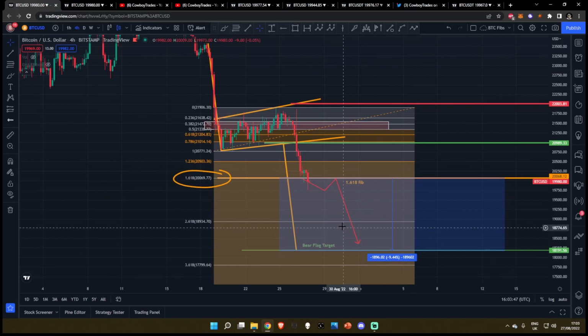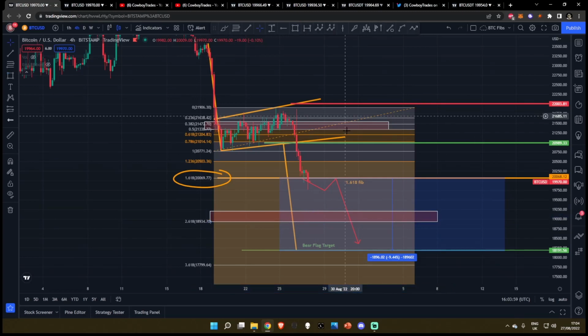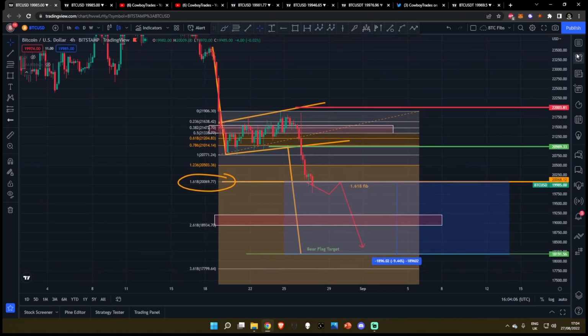So like I said, be careful of this support floor. If you are shorting, the 2.618 round about 19,000 to 19,200 is definitely an area that if I was shorting with high leverage, I'd be very careful when we're coming down to this for a short bounce. But like I've been saying, lower price targets 18,200. That is currently what I'm expecting for Bitcoin.